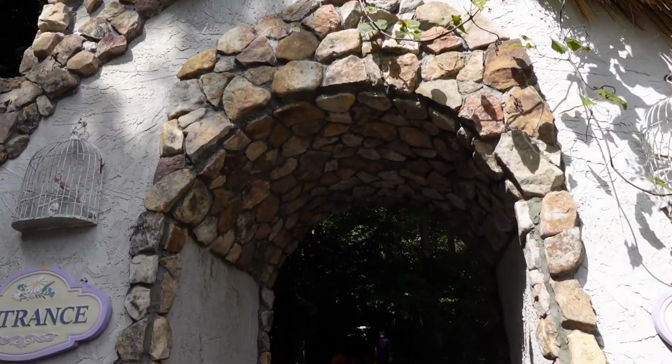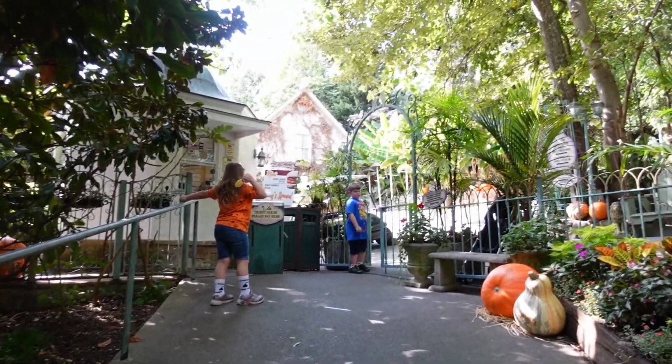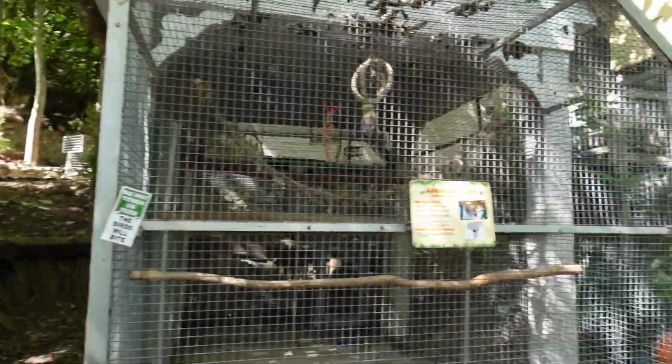We saw this on YouTube and knew we had to visit. It's $28 for adults and $15 for kids. This is a gift shop, deli, and restrooms. And to the right is the tropical bird.